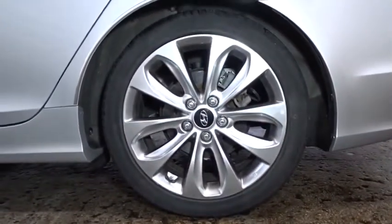knob. This vehicle offers reliability and good looks at a great price. So come in and take a test drive today.